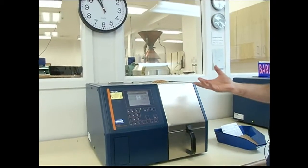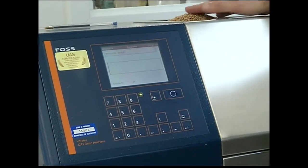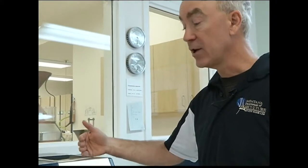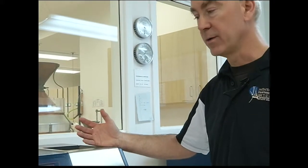So what this machine is going to do is take 10 subsamples of the little bit of grain that I poured in, average all that information, and predict a protein content. Protein is one of the most important factors to determine the value of the spring wheat and winter wheat crops that we raise. It's also critical in barley.